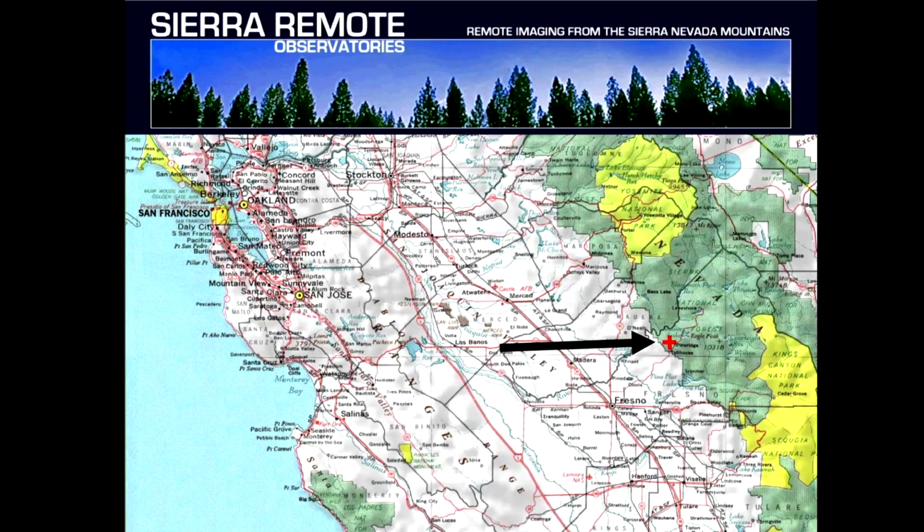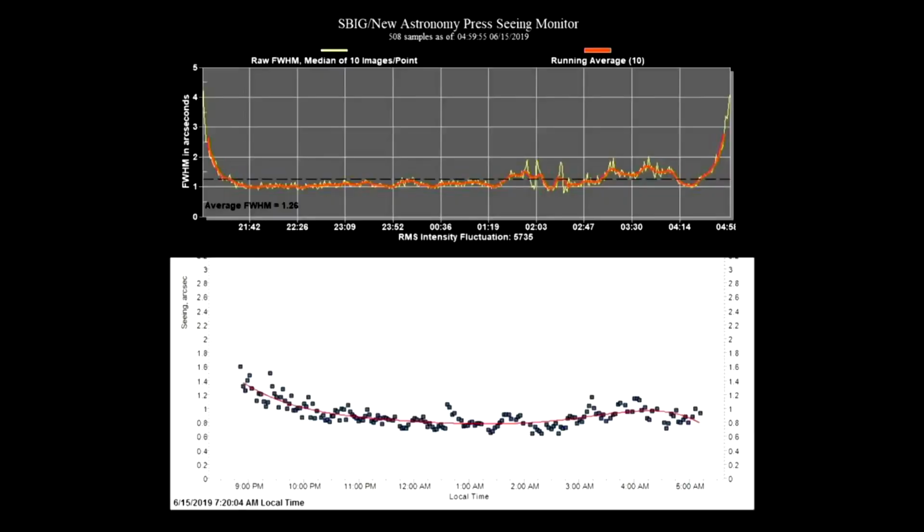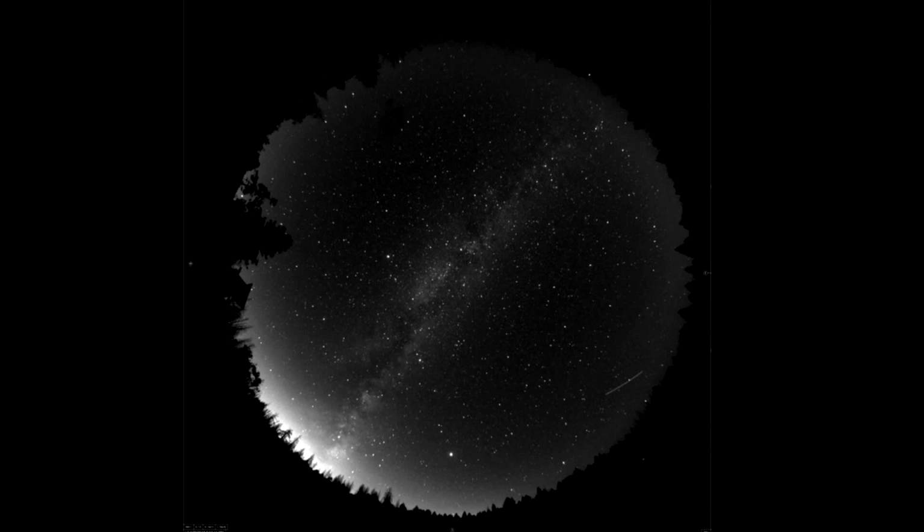So the telescope is 4,600 feet up in the Sierra Nevada mountain range, and usually on average, over the years that the observatory has been there since 2007, you get about 237-ish average clear nights. Those are nights, not just a couple of hours. And this is the seeing from just last night and early this morning, where you see it's about 1 arc second of seeing for the entire night. It's a wonderful place. The sky conditions there, you can see the summer Milky Way. The sky is really dark.